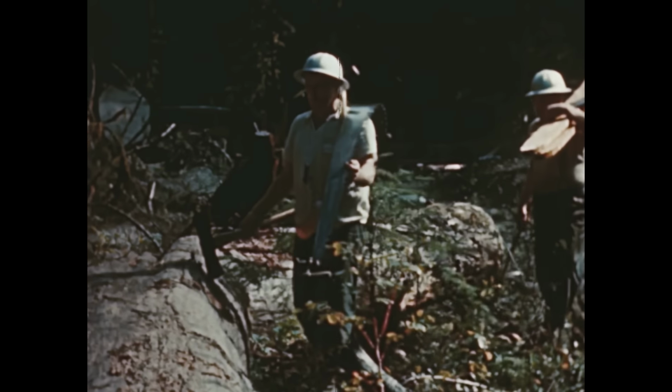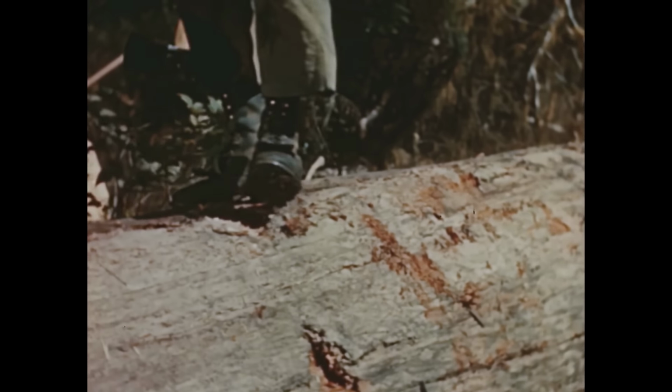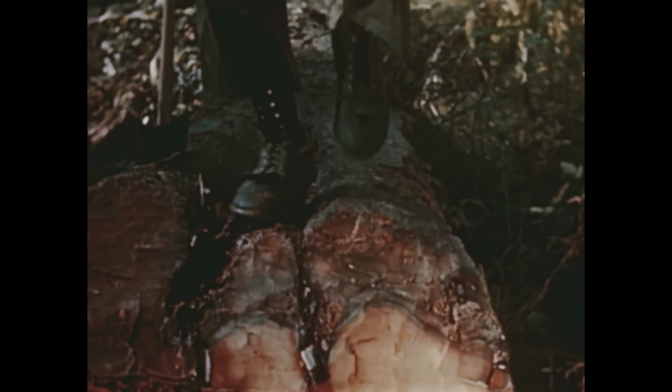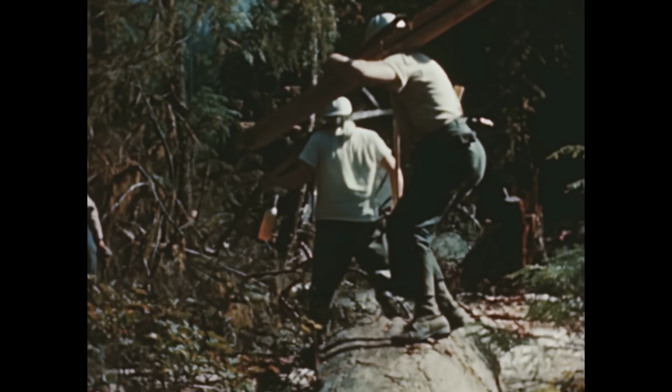One of the most important parts of the operation of falling timber is footwork. Yes, footwork. Caution against slips and falls is very necessary at all times. Corks must be kept clean and sharp, for they protect the faller at every step.